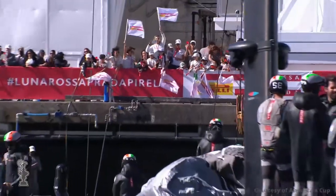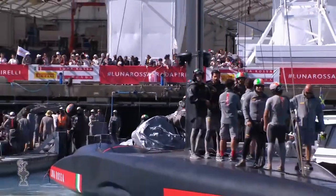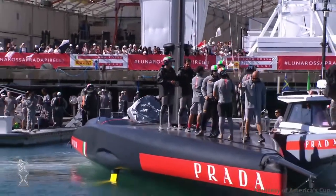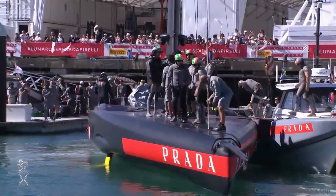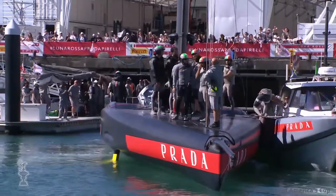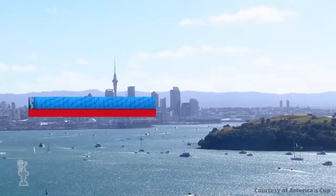Repeat this dominant performance once more and Luna Rossa will be heading to the Prada Cup final. But with a weather forecast that looks set for an about turn, the pressure looks likely to be on once again.